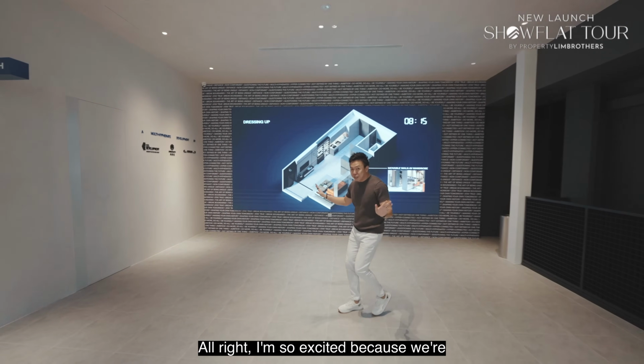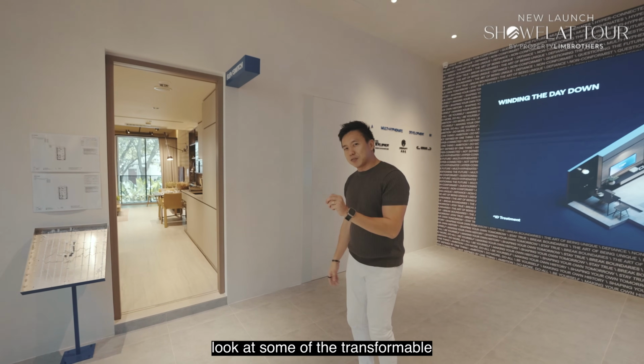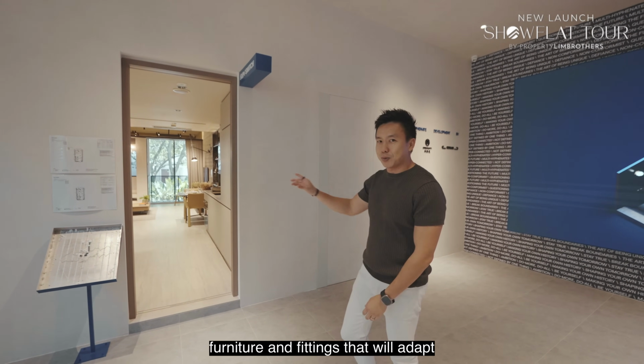Alright, I'm so excited because we're going to explore the actual Flip and Switch showflat unit. We're going to look at some of the transformable furniture and fittings that will adapt to your needs. Let's go.